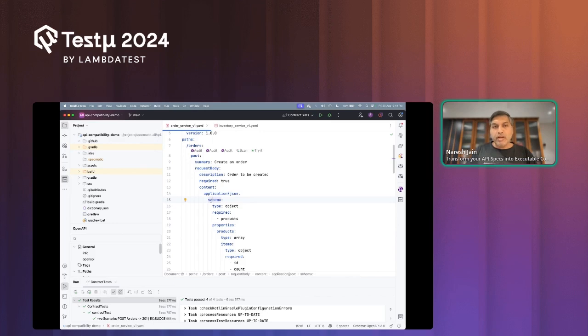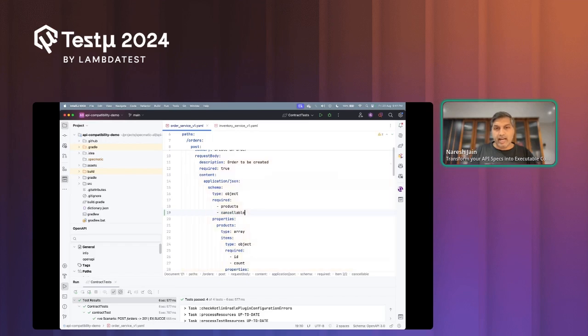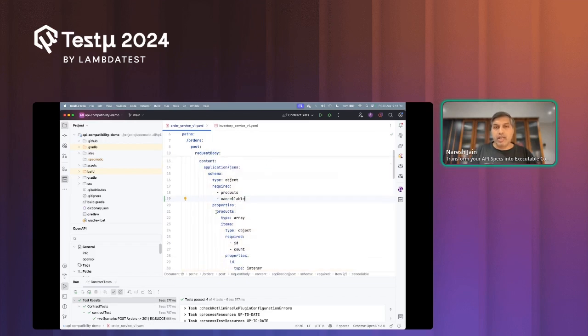So here I have a schema. It says products is required. Let's say we add cancelable also as required, and here we'll say cancelable, and that's of type boolean. You'd notice a lot of this just gets auto completed. You don't need to fully know the syntax and all of that stuff.